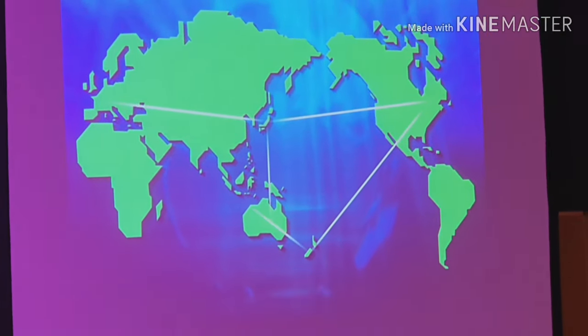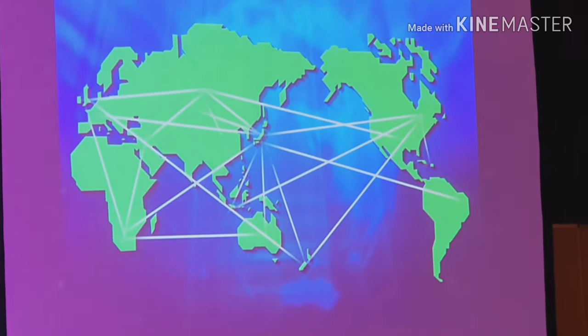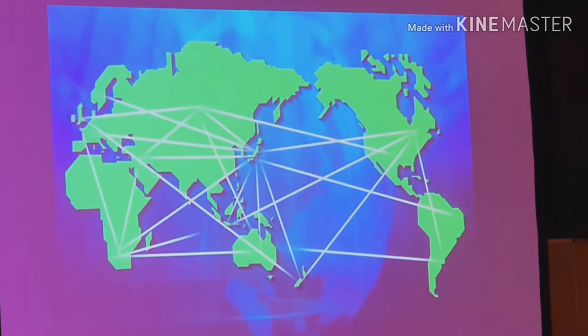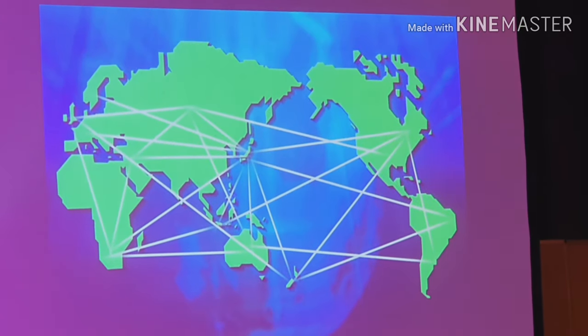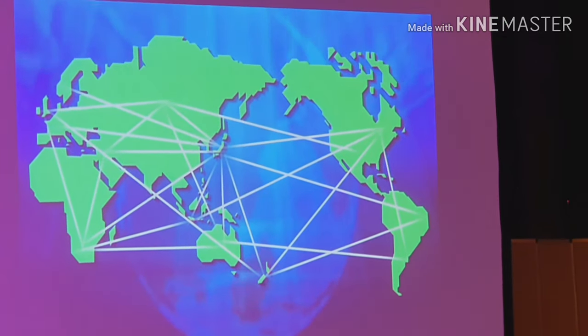The global network of CMP now covers 35 countries and 100 business bases, including 16 overseas subsidiaries. Using this network, CMP provides its products and services around the world.